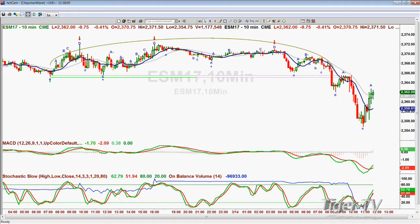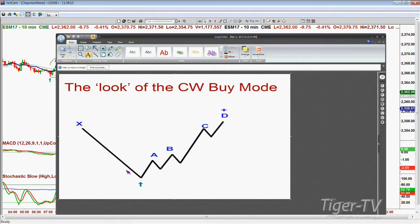No, there it is. Okay, this is the objective in the Chapman wave. You identify the lowest, most obvious low bar, and then you merely count each successively higher peak. You want 4 higher peaks, uppercase in the bull phase, and lowercase in the bear phase. And this is D. D is where other things can happen. Just keep it as simple as that.